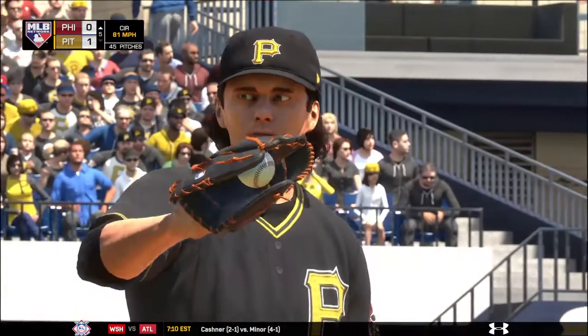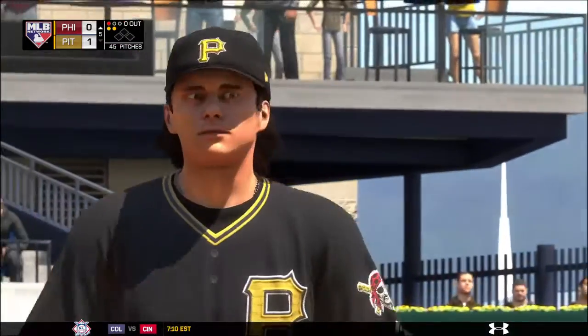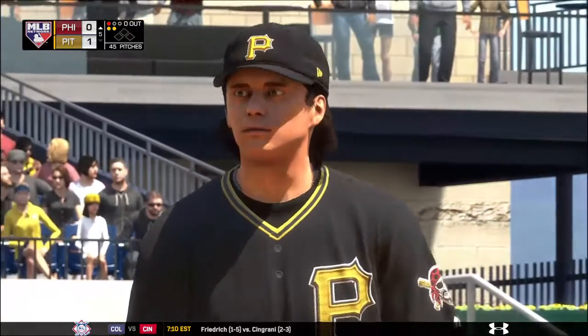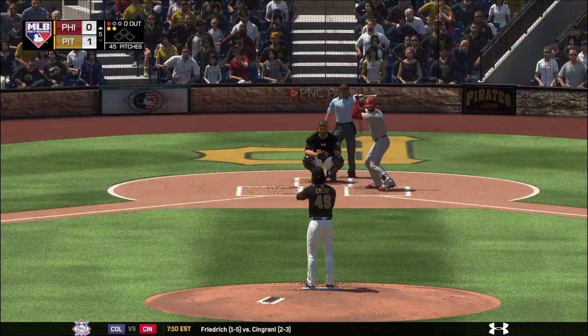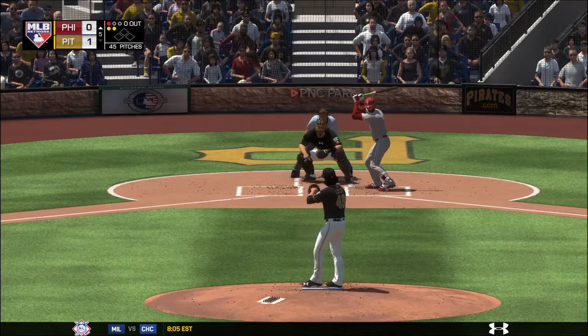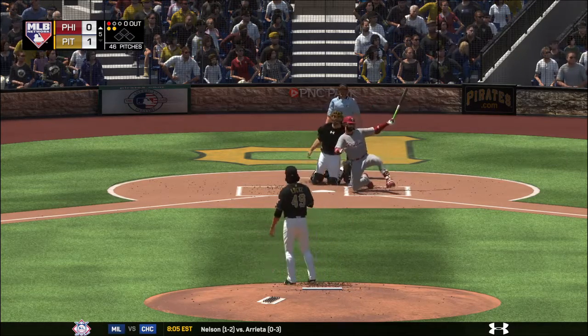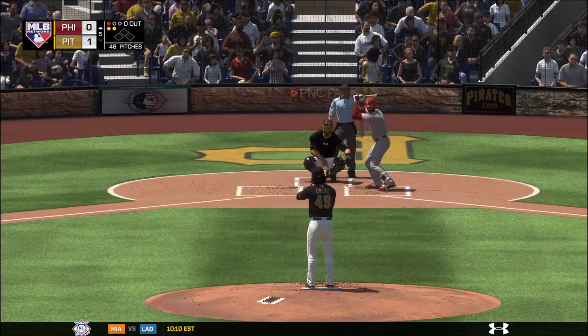Changeup gets him out in front for strike 2. I like what I'm seeing right now. In, and then goes away. If you pound him in early, it opens up the outside half of the plate, and that's what he's doing right now. Turned on that one and crushed it. Just pulled it a little foul.